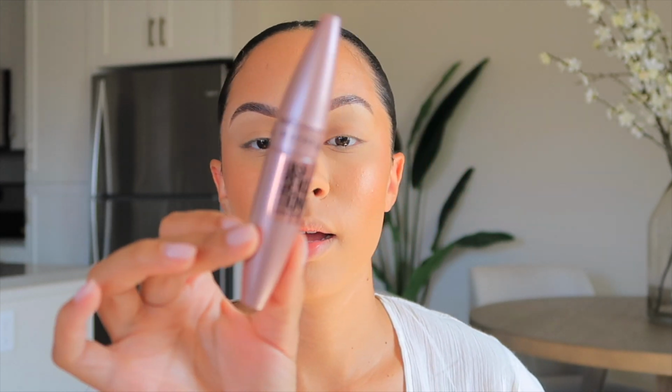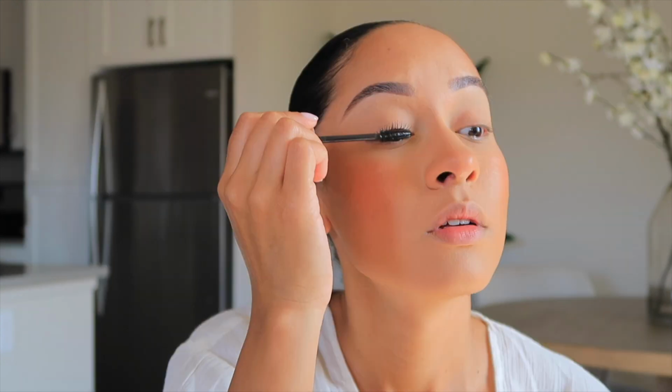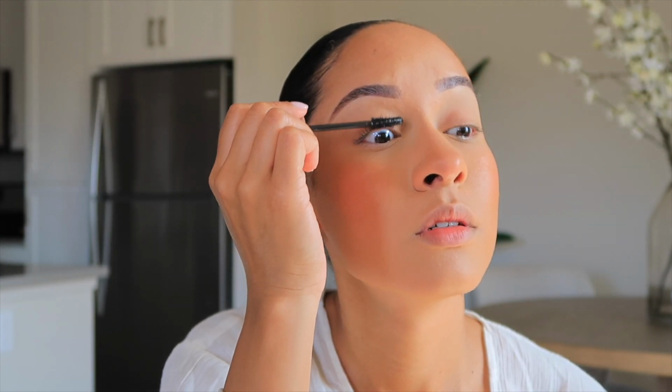Since we're here, I guess I'll show y'all what mascara I'm using. This is the Maybelline Lash Sensational mascara, and I have it in the brown shade. I can't really read that, but I usually go for brown. Just ignore the mascara on my lids while that dries.